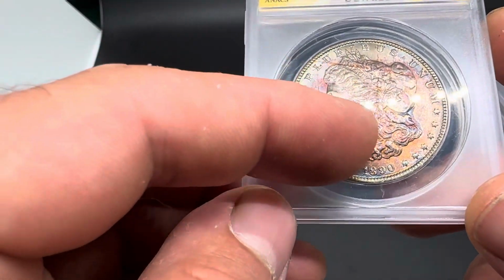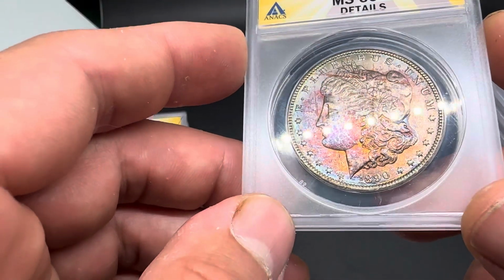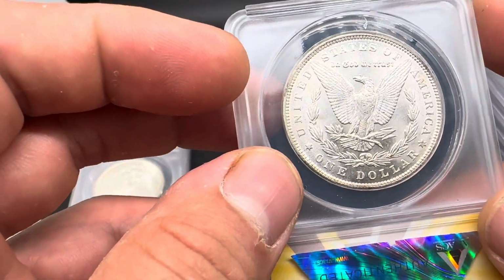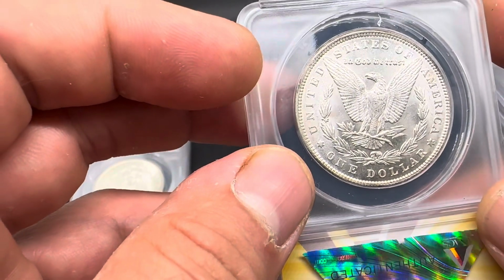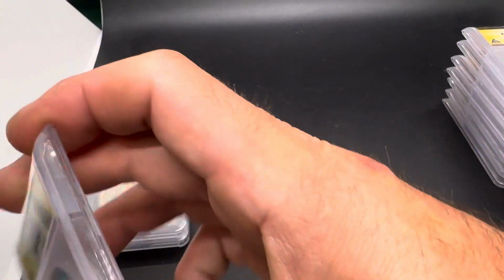Maybe it's this crackle look that they think is strange, or this red line. I'm not sure. Perhaps I'll just, I don't know. I don't know if I want to try that one again or not. That's a really cool looking coin though. But it's probably just a waste of money at this point.